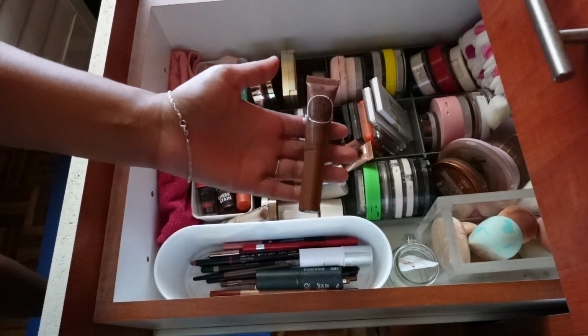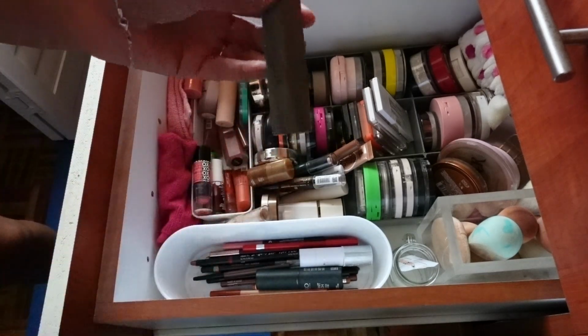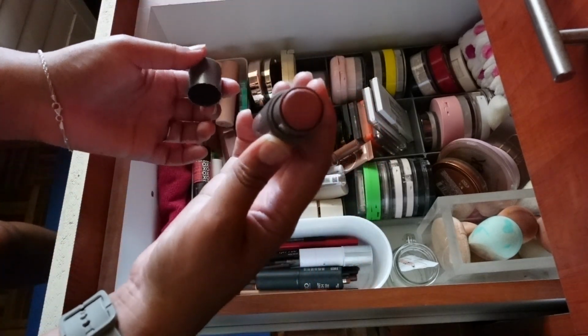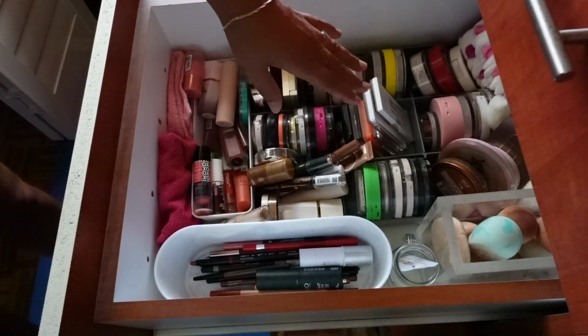It wasn't my favorite formula. Sorry if it's a bit dark. This is all we have right now. Then I think I'm going to use this one for my cream blush, which is a nice rosy tone, and this is from Temu. Then we come to powders.